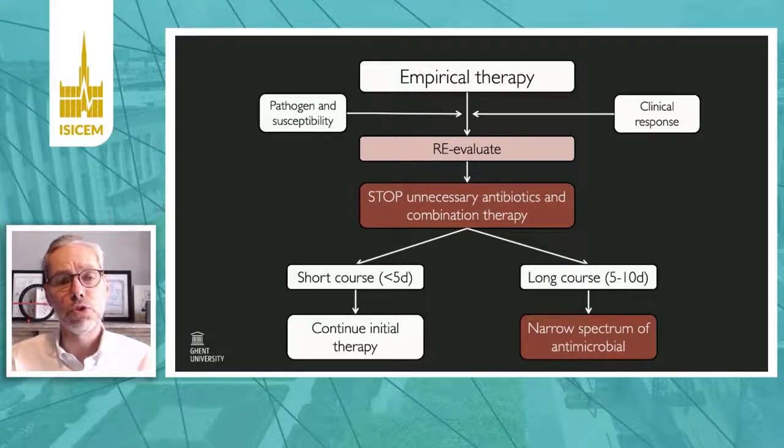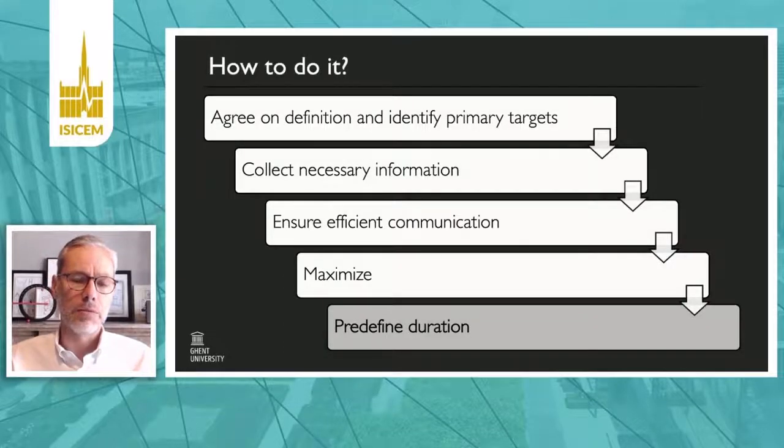If you're going for a short course, fewer than 5 days, I think 1 or 2 days of changed therapy will probably not have a huge effect on antimicrobial resistance. But when you're going for long courses, 5 to 10 days or even longer, then absolutely this is an opportunity to narrow the spectrum of the antimicrobial.